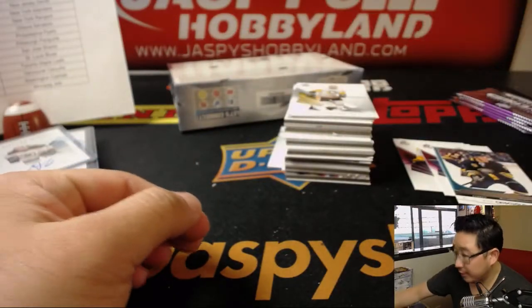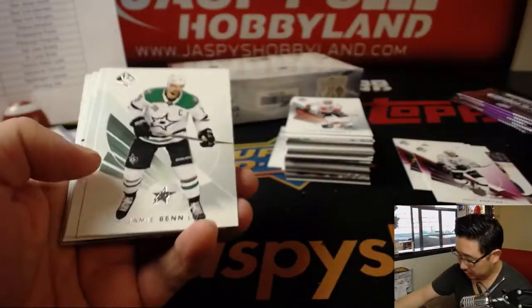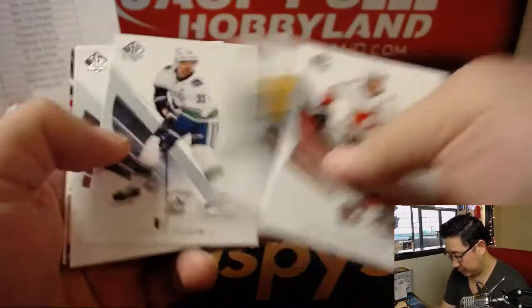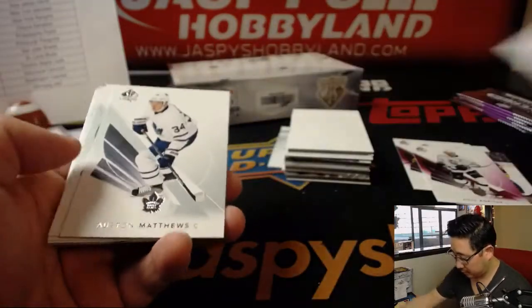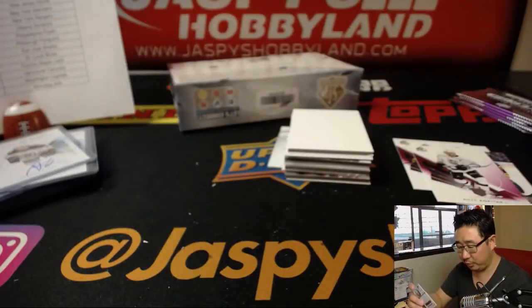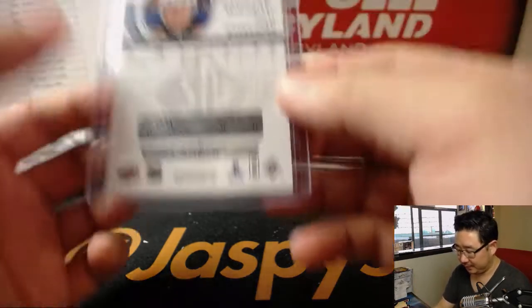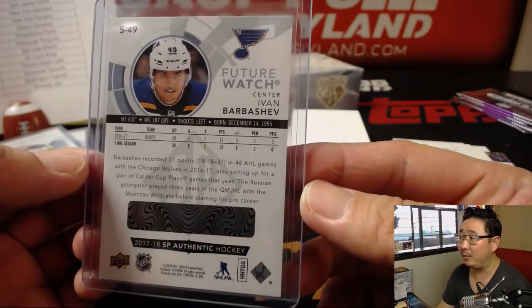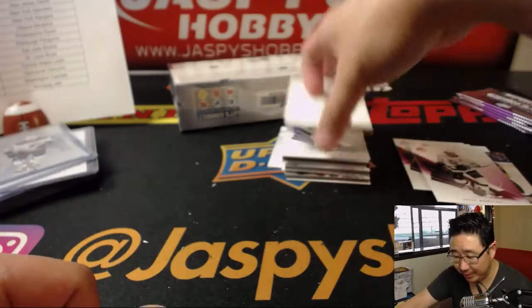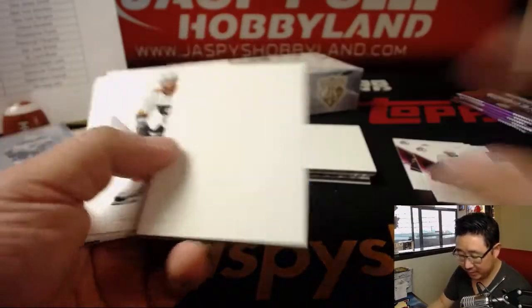Got another Young Guns card there. There's Kopitar. And Barbashev for the Blues. Barbashev. I think you got to add a little bit of a Y there, right? Barbashev. If you want to go Russian pronunciation, that goes to the Blues. Paul Coolhuit with that Spectrum FX level 1.